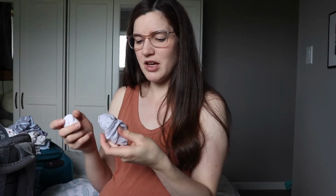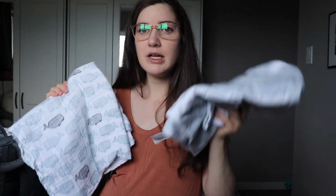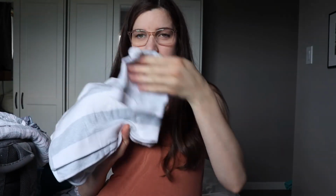I packed a couple little baby socks, and these are actually little baby mittens. We didn't use them a ton with Mila, but in case this baby scratches a lot or something, I'll throw them in there. And then we have 2 kind of swaddle options. We use mostly the hospital swaddles, but I'm packing these more for taking cute pictures and stuff. So I've got this little one with some little blue whales, and this one with stripes and a little hat.